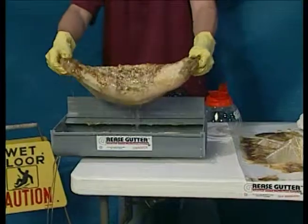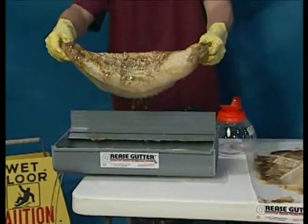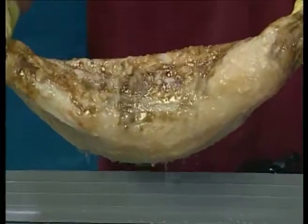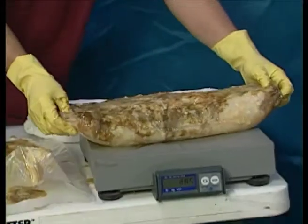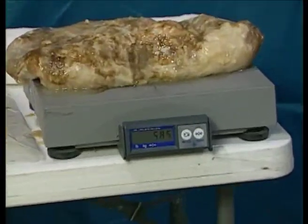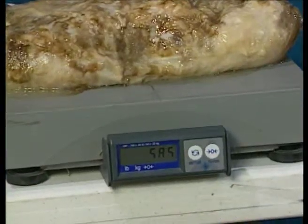Now let's pull this boom back out and place it on the scale again. We poured more than a gallon of water on this boom, so if it absorbed that water, it will weigh a lot more than 5.75 pounds. There it is, around 5.85 pounds, and the water is still dripping off.